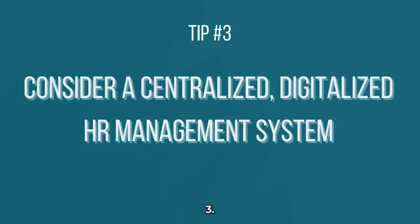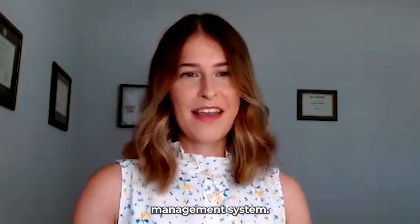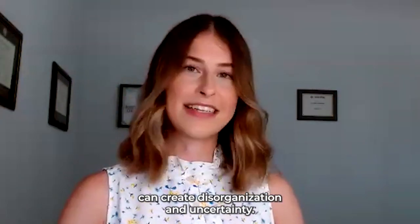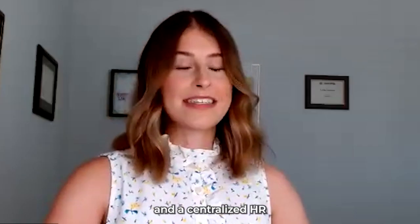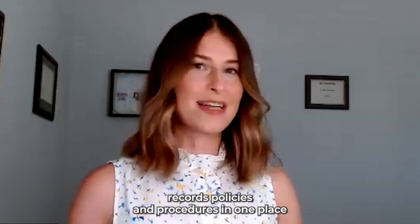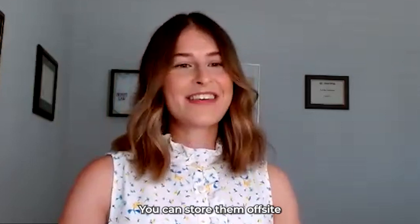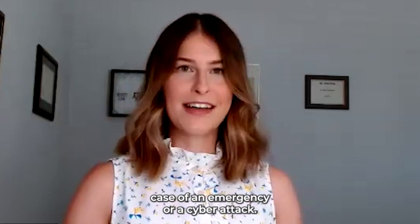Tip number 3, consider a centralized, digitalized HR management system. Paper-based documentation and various storage locations and systems can create disorganization and uncertainty. Transitioning to a digital space and a centralized HR management system to store employment records, policies, and procedures in one place will keep things running smoothly. But don't discard those old paper records. You can store them off-site and you'll have them in case of an emergency or a cyber attack.